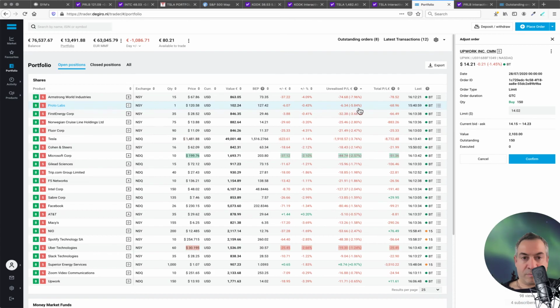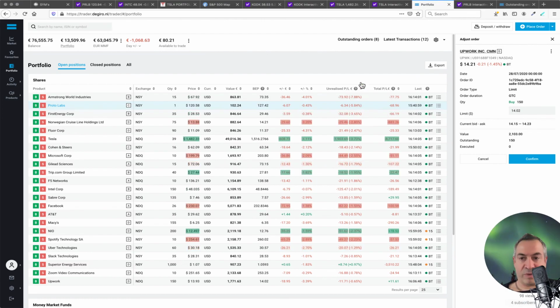But we kept one share that is showing us what's the percentage of loss. And I think we have to do the same with Armstrong World Industries. Sell, keep one share, and see when it goes down to minus 20, and then we see a change in the trend, we can rebuy more shares.